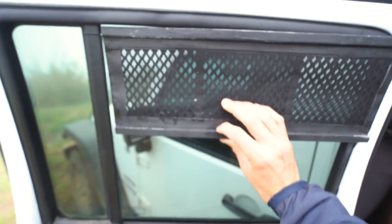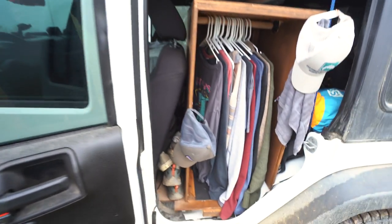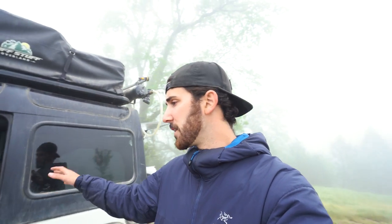Then behind the car as well are these. Pop these into the window, roll the window up, and they stay in place right there just to give some extra ventilation at night. I know you can buy those little window vents online, but they were like $150. And one thing I learned when outfitting the Jeep is that a lot of the things online that you see, you can build yourself and save quite a bit of money.